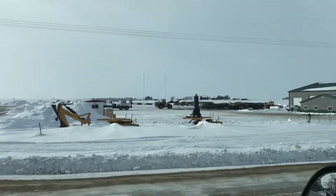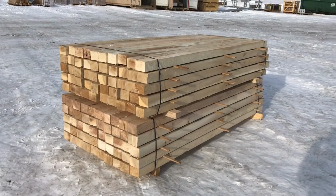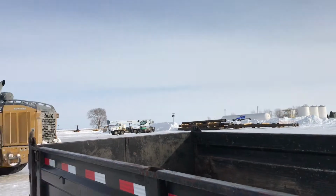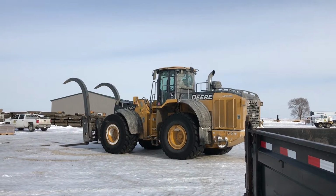Check out that man's loader. All right, boys, we got her delivered. This is one ice and mess here. Check out that loader. It's an 844K2.